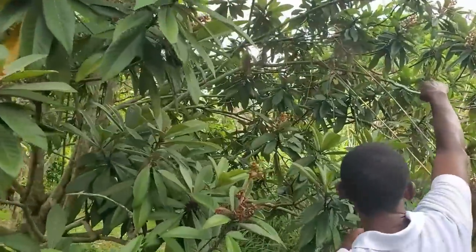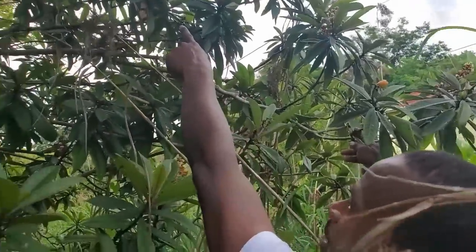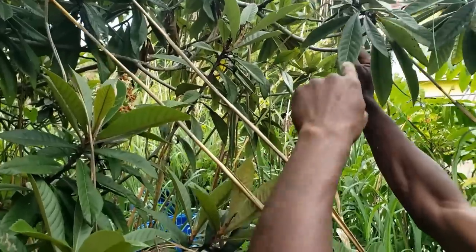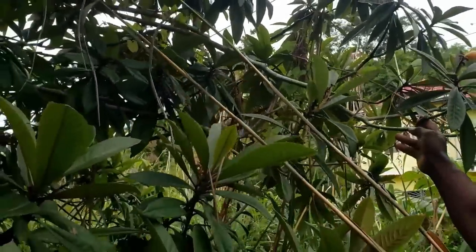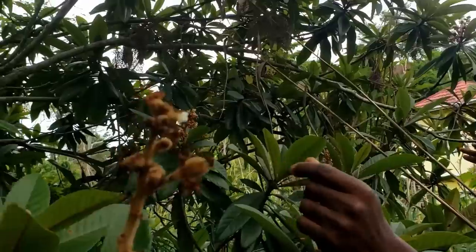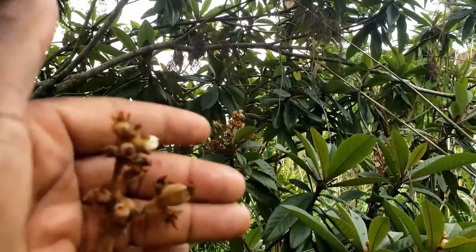So see what they... Also, this is typical. That's a typical size. See a younger one right there. That's what it looks like when it's ripe. And these are the blossoms over here. This is at an earlier stage of development. This is the younger one. And they are very tasty.